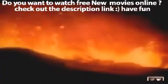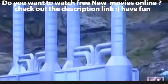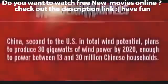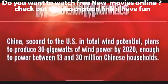Wind is certainly a hot technology. But so is this. Geothermal energy. Hot enough to power a small nation. China, second to the U.S. in total wind potential, plans to produce 30 gigawatts of wind power by 2020, enough to power between 13 and 30 million Chinese households. Renewable energy will return on Modern Marvels.